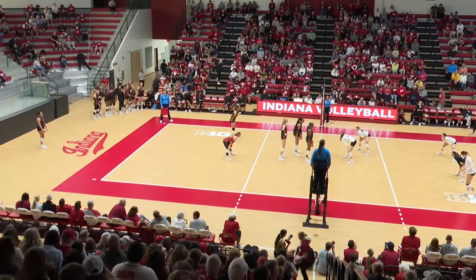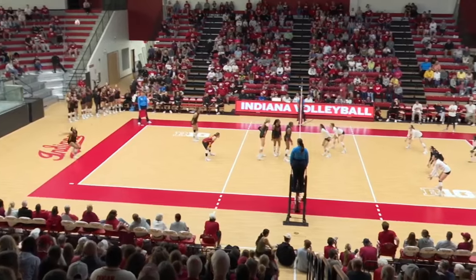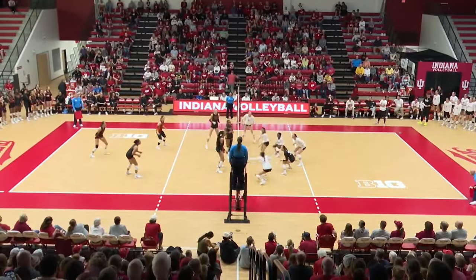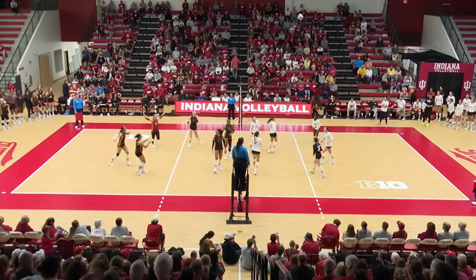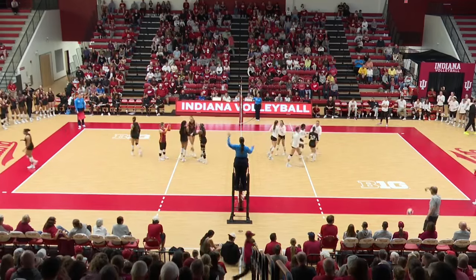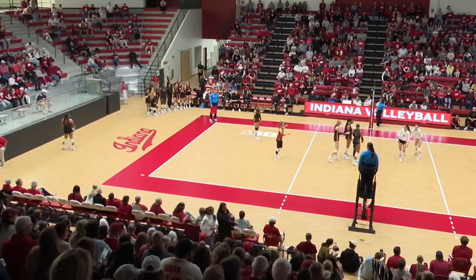Still, RPI is a good standing for Indiana. Yeah, Indiana against unranked teams. We'll get to the action against unranked teams. They're 12-4. Someone's capped alive, and Indiana can't touch it again as they let it fall to the floor. First point of the second set goes to the Trojans.